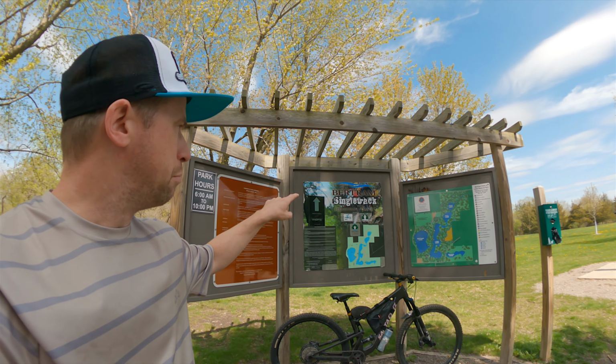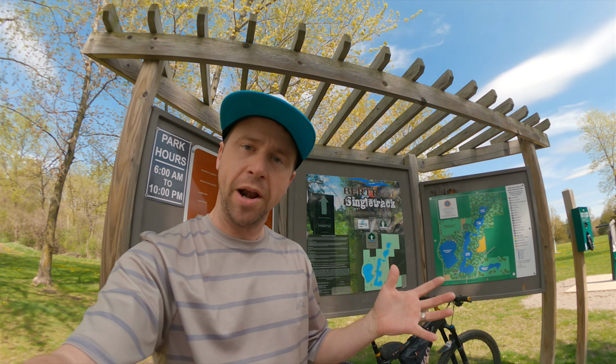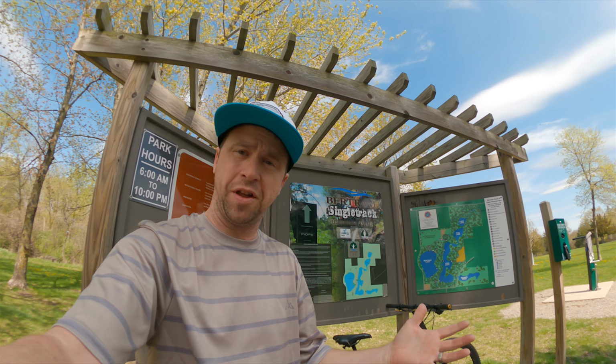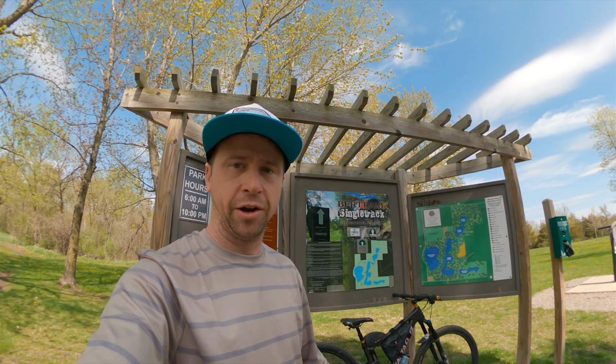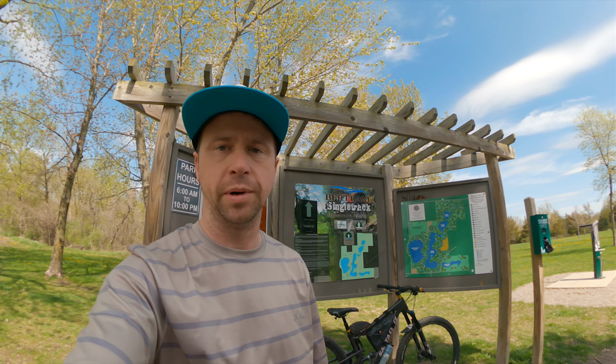So today I'm at Bertram Chain of Lakes Singletrack. Never been here before. I've heard some good things about it, but honestly not much. For the most part, I'm going in blind. I know there's a few wood features that look fun, but let's go check it out.